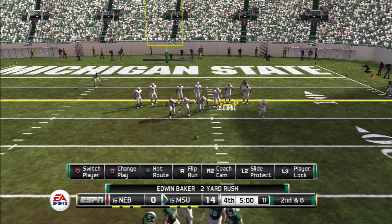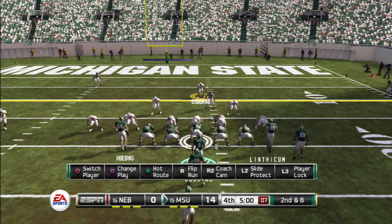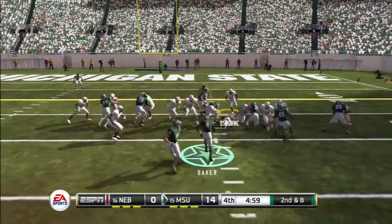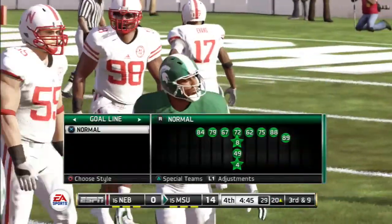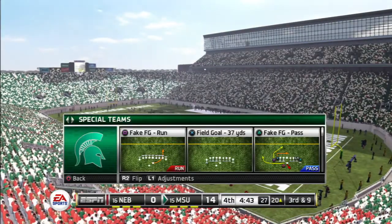They're packed in tight on the line. Takes a handoff, tackled for a loss. A good tackling safety is key for any defense. And if they can diagnose a play like this guy can, he can be a real menace.